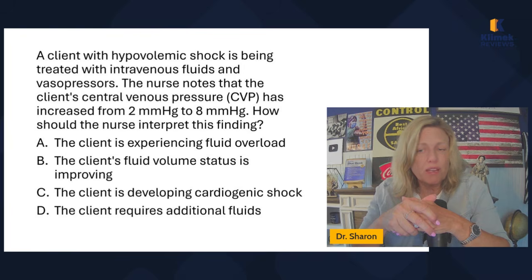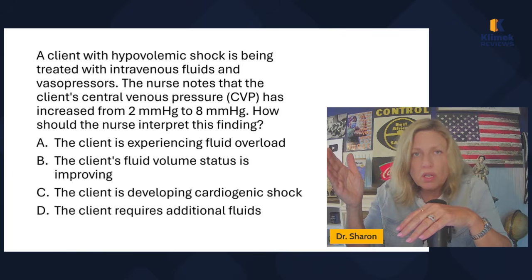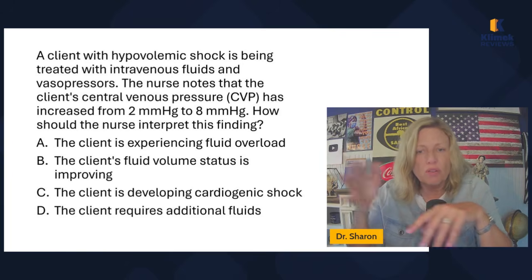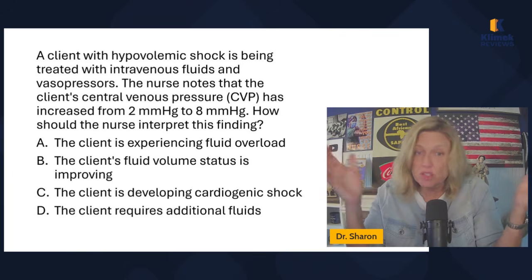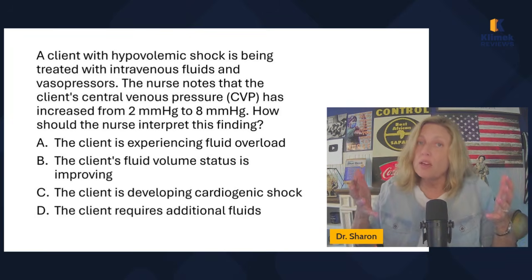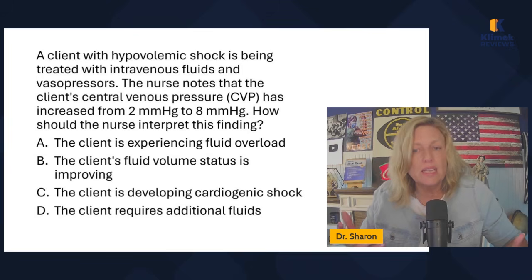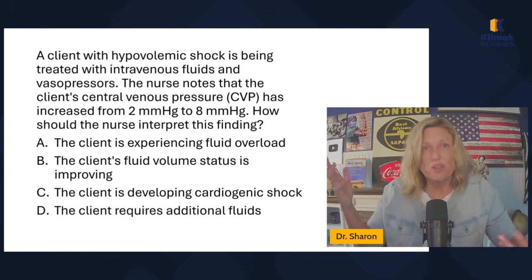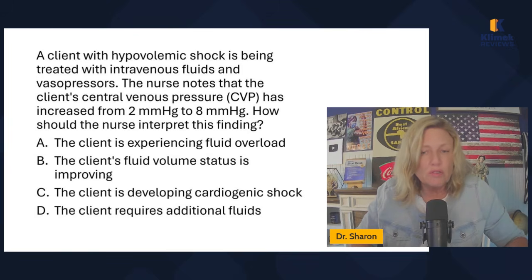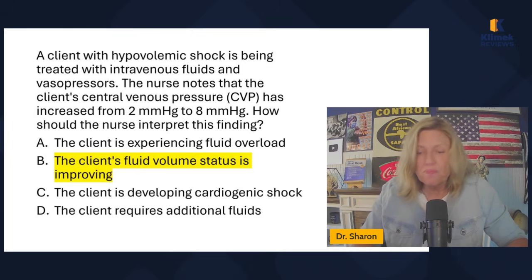The client's experiencing fluid volume overload. No, if they're experiencing fluid volume overload, you'd see a CVP of like 22. That's volume overload. The client's fluid status is improving. It certainly is, because I expect it to go up as I'm giving him volume. And by going up, that means the pressure is going up. The client is developing cardiogenic shock. No. Cardiogenic shock, I'd see, again, fluid volume overload with CVPs of like 22. The client requires additional fluids. Well, not yet. We may need to eventually, but not yet. It's definitely improving. So the client's fluid volume status is improving.